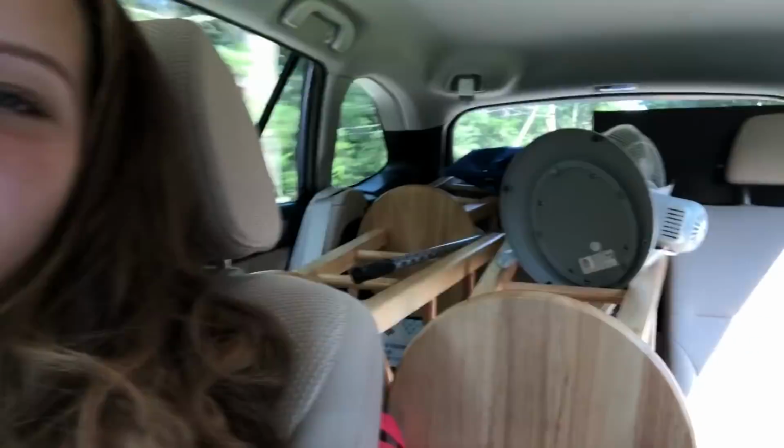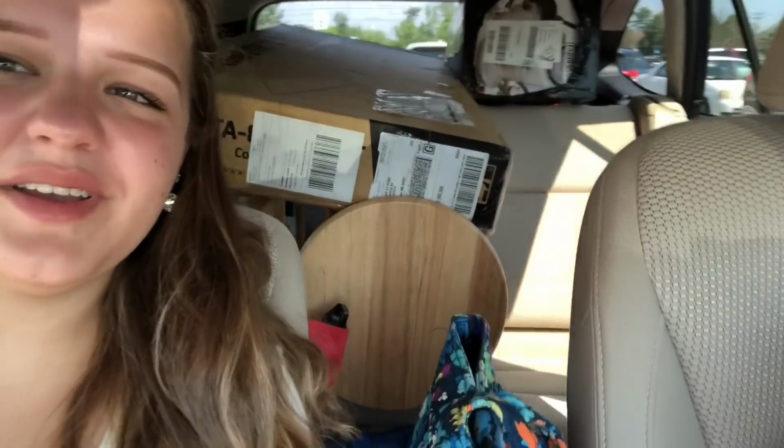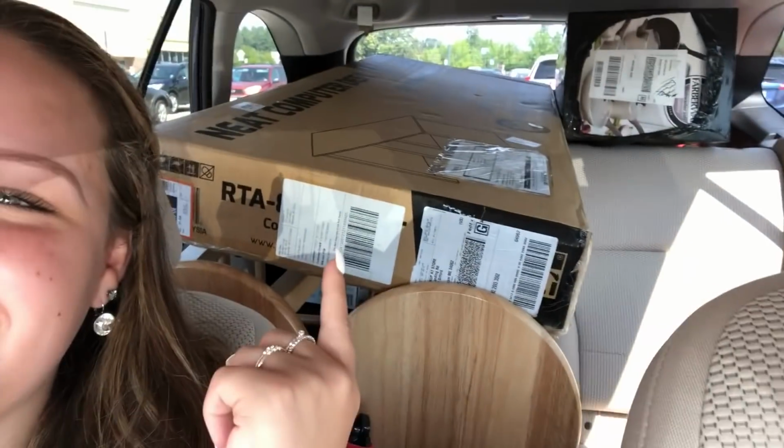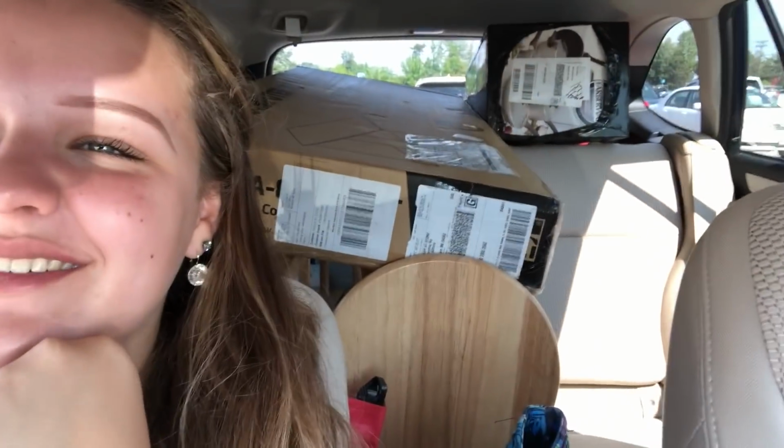We got the whole car packed. Literally no one else can fit in here except for Matt. So we just went to Walmart, round two, and picked up my desk. I literally don't think anything else can fit in the car, except Matt. Matt is gonna fit in the car somehow. Woo. Hey Carol, how are you feeling? I'm doing good.